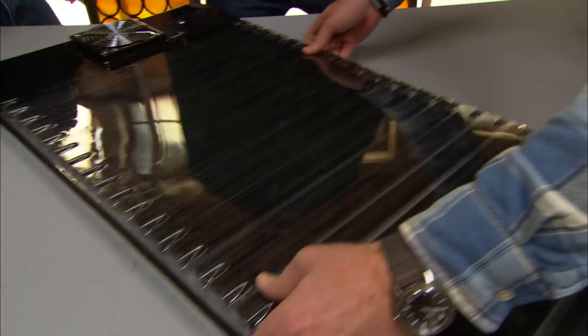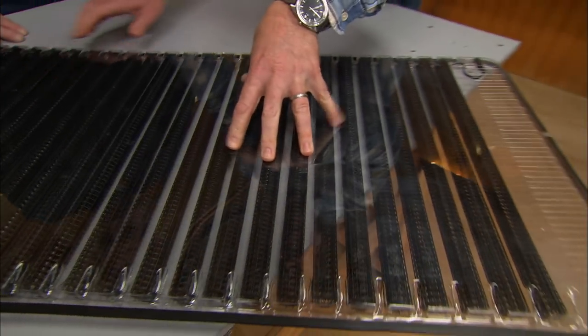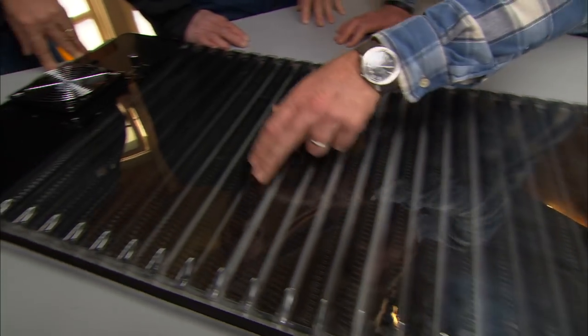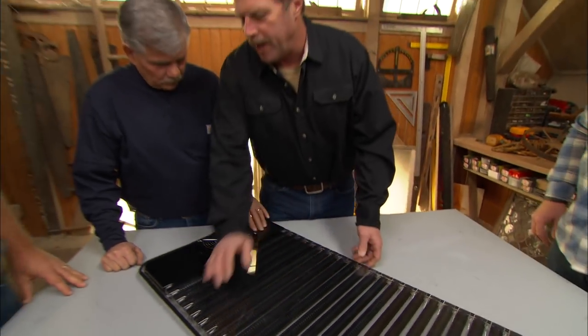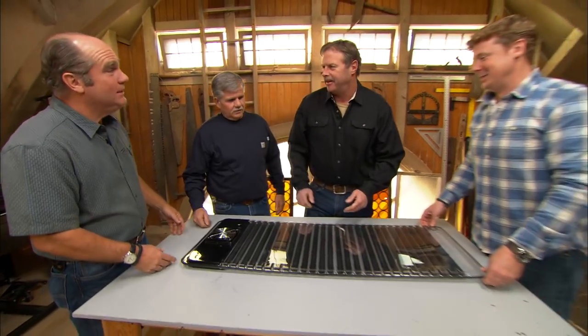Okay guys, here it is. A big plastic rectangle with these metal coils all throughout it. At top, it's got a fan. What is it? I know. No, I don't, you do? Nothing. I know, believe me. I got it. This ought to be fun.